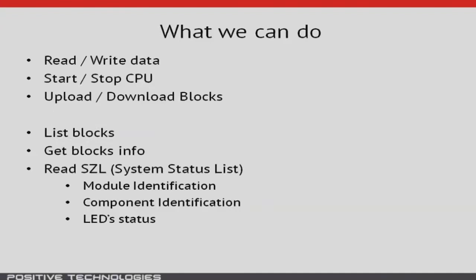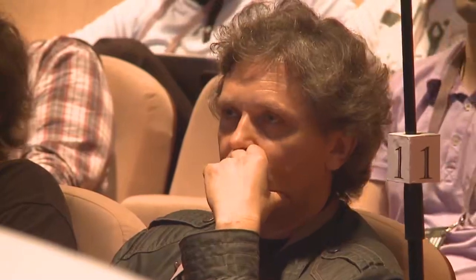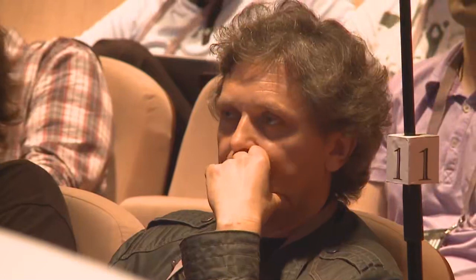So we can start and stop CPUs of operator stations, and we can upload and download blocks in engineer stations. All these functions will be made available via requests, while the other functions will be available based on user data. So you can get, for example, lists of blocks, and you can also read the system status list. It's called SZL. I can only guess it comes from some German name for system status list.